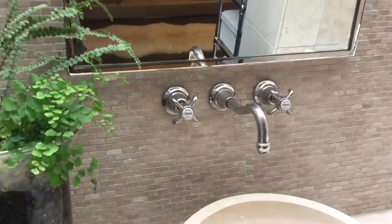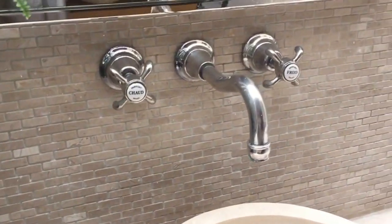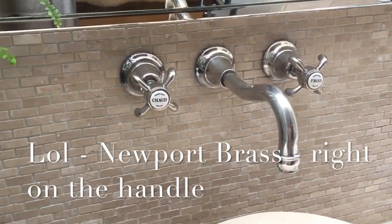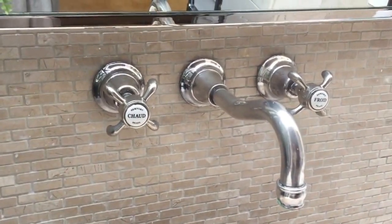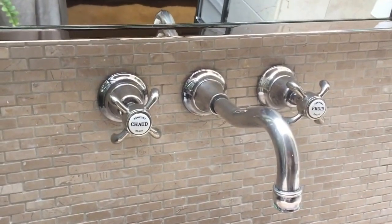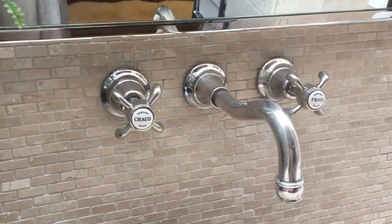The faucets are, oh shoot, I can't remember the brand, but it is unlacquered silver. So guess who gets to polish that? But I love the look of it. Even when it's not super shiny polished, I like the way it develops a patina.